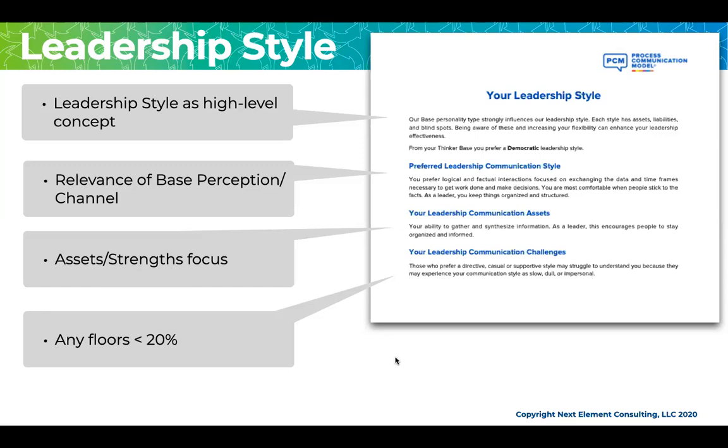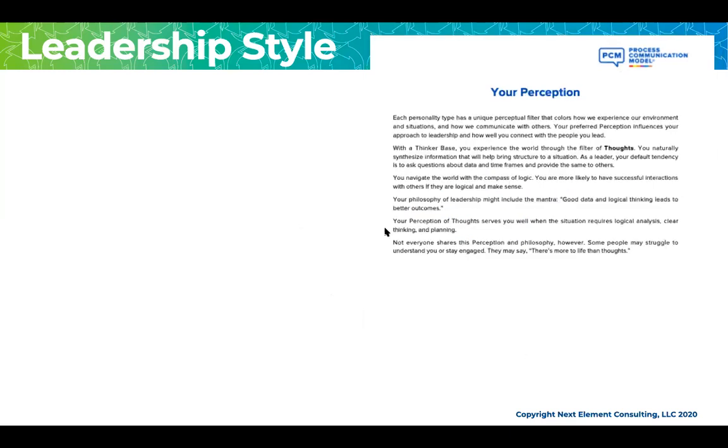Also, it seems so typical that we assume that everybody communicates like we do, or everybody values what we do, or everybody's motivated like we are. And so throughout this profile, you'll notice that we really try to break that apart a lot. That's leadership style.